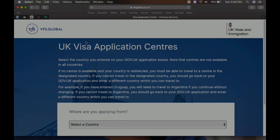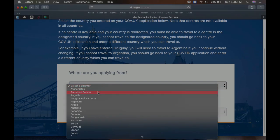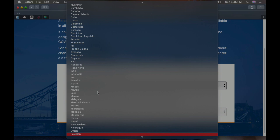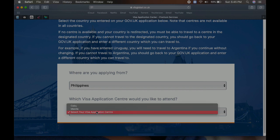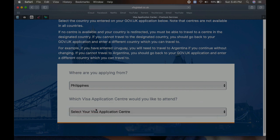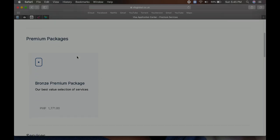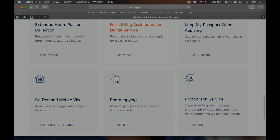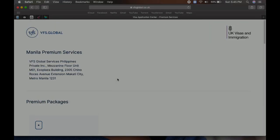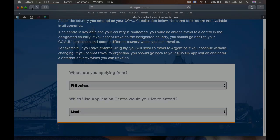Yes, so it will go directly to VFS Global, and then just type the country. Type Philippines if you're going to provide your biometrics there. Then press select, and it will show you the cities where biometric locations are available, and all the services that VFS Global offers. This is the portion where I told you that, as much as possible, you should upload all your documents, so you don't need to acquire any of their services.